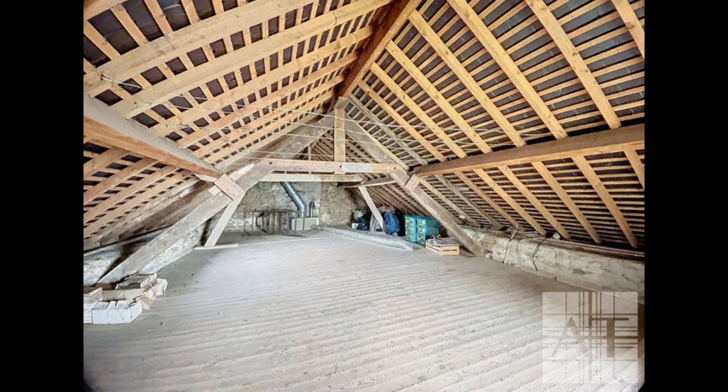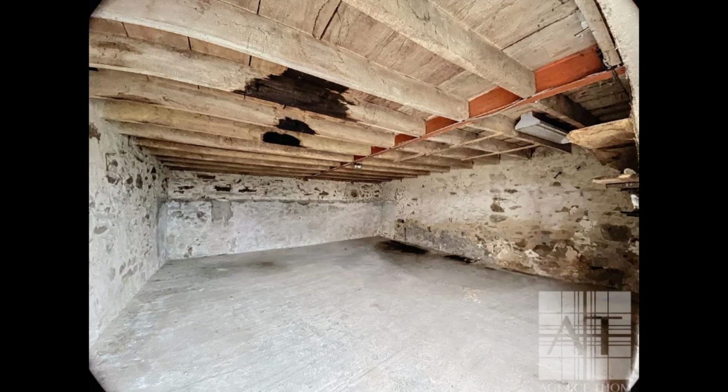Like so many of these properties, it needs insulating, but that's not going to break the bank, and that floor looks dry. To the rear of the property, there is a cellar, and I think we've got a shot of it here. To be honest, it doesn't look like it's got a great deal of headroom, and looking at that right-hand wall, you've got some water penetration there. So that's going to need to be investigated and resolved.